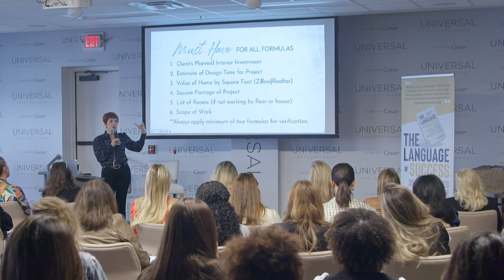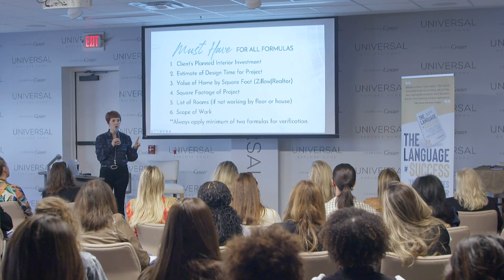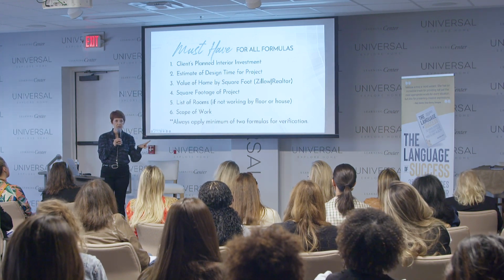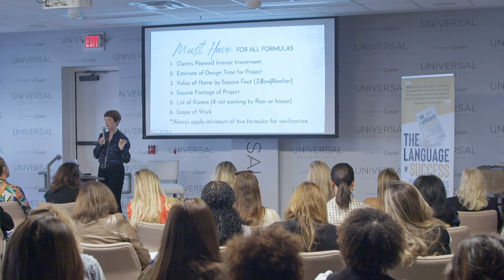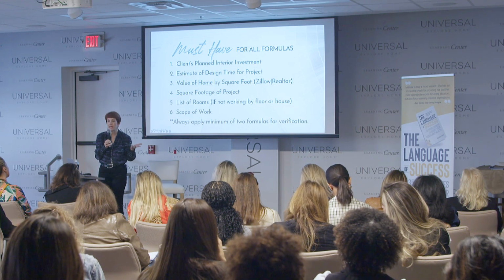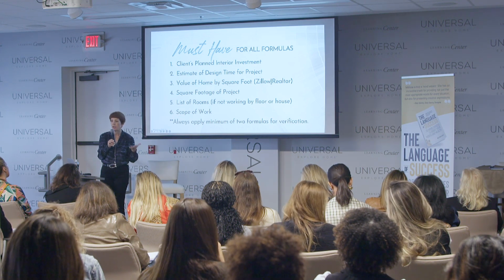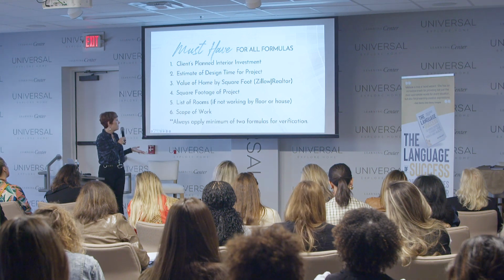Scope of work. Now, scope of work is our terminology. I never called it scope of work, I never put that in an agreement. I put design details. It means exactly the same thing, but they don't know what scope of work is. They're just not going to tell you they don't know because they're smart, they're accomplished, they're educated. They don't speak our language, okay?